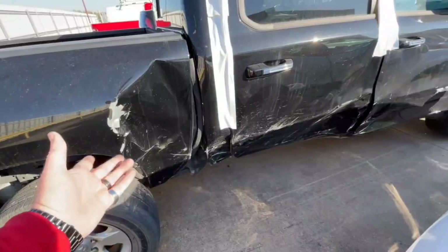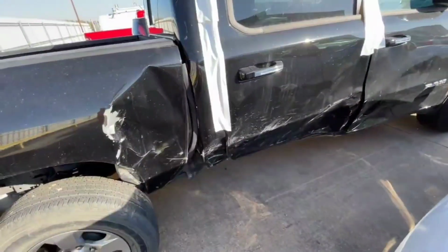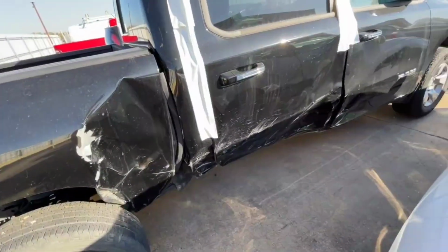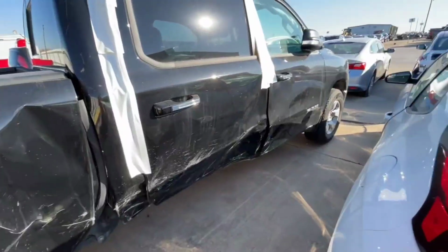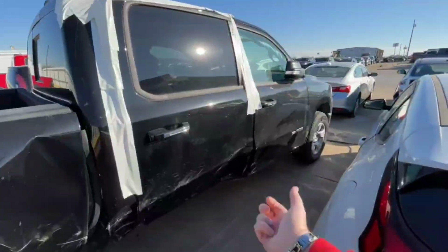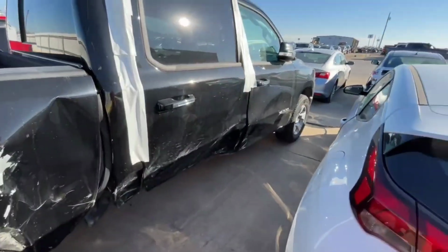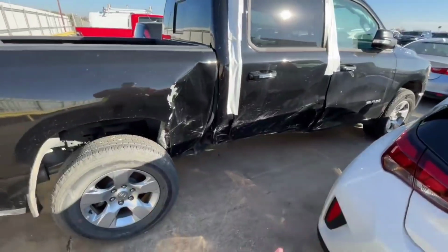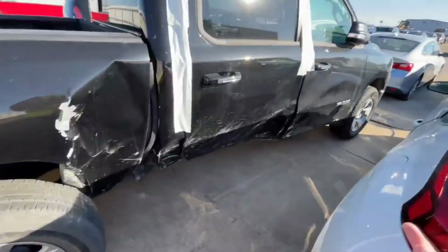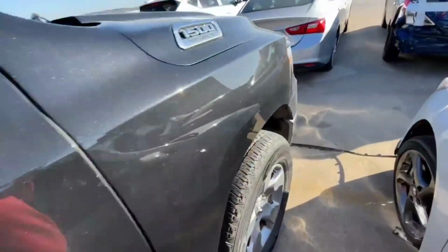You could hook this, pull it out, pull this out, you know, the bed, just so it clears the tire. And probably fix... I guess you'd have to pull that out to fix the door, huh? Just make it where the door's closed. You wouldn't even have to make it pretty. You could just make it a work truck and dog it out. You know, it's already been wrecked, so who cares? Use it for your landscaping business or something like that.